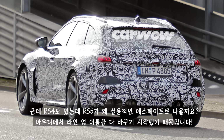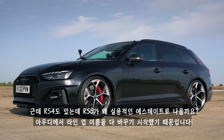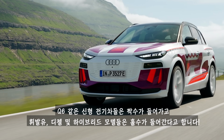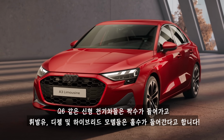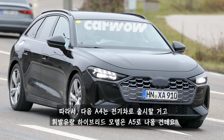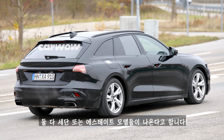But why on earth is the RS5 morphing into a practical wagon when we've already got the RS4? Well, it's because Audi is completely overhauling its car names. Electric cars like the new Q6 will get even numbered names, and all petrol, diesel and hybrid cars will use odd numbers. This means the next A4 will be an electric car, and the petrol and hybrid power version will be the A5, even though both of them will come as saloons and estates.